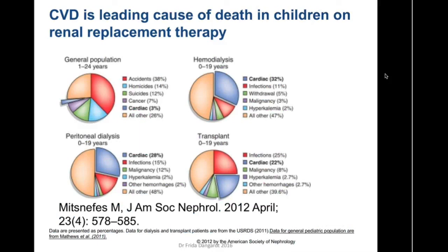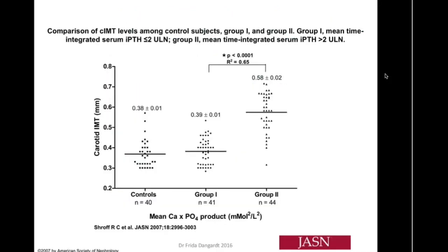This is also interesting because cardiovascular disease is the leading cause of death in children on renal replacement therapy. This has been known for some time, and we of course wanted to see whether we can make some difference in this population. And this is to show that carotid IMT levels differ between controls and these patients as well, and this is associated to calcium and phosphate metabolism, which is impaired in patients with chronic kidney disease.